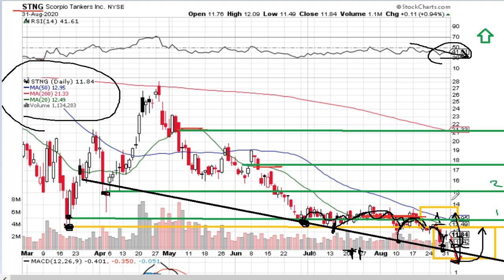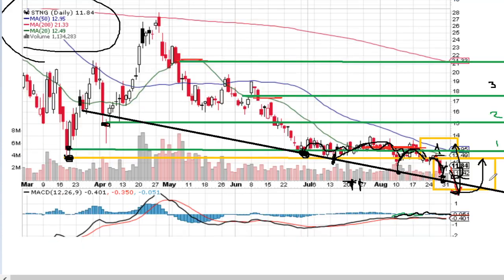So overall, very short term, Scorpio Tankers of course still shows some bullish behavior because trend line 1 should be strongly reconfirmed. It should be slightly pierced, and then there will be the so-called spring release effect when it will go to levels 1, 2. 3 is not really probable, but still might be. And then it will be a nice play. But until then, be patient while buying and stay in it.